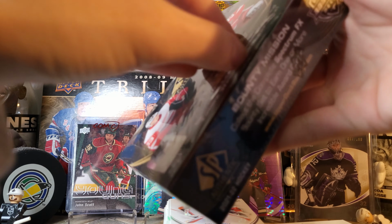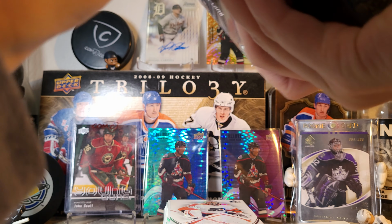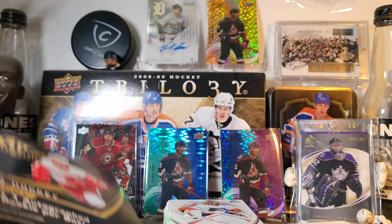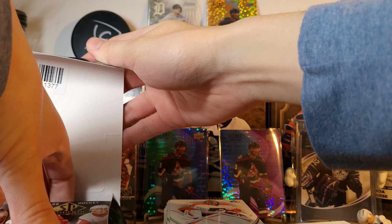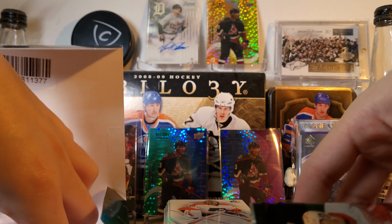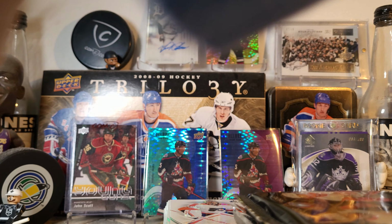And for two hits, at least one Future Watch auto, although it can be a retro. Also a good selection of vet autos, of course. And let's get into it.